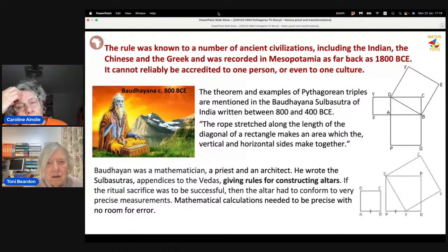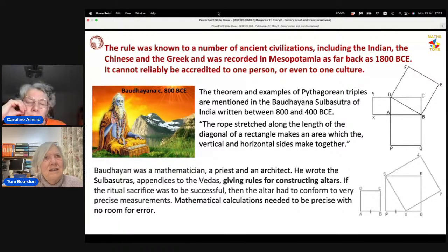That's right. Now, as I said, these Sulba Sutras were appendices to the Vedas, and Vedic mathematics is still really important in India, isn't it? It is similar to the mathematics of the rest of the world, but as it was developed, the emphasis is slightly different, and the way it's expressed is slightly different in Vedic mathematics. Or Indians might tell you it's very different.